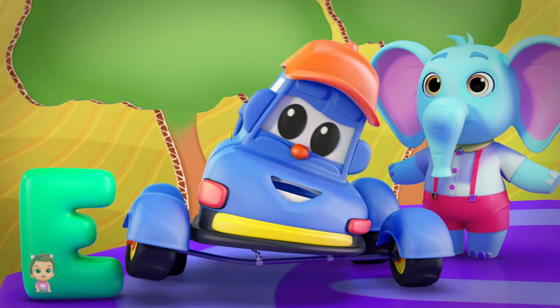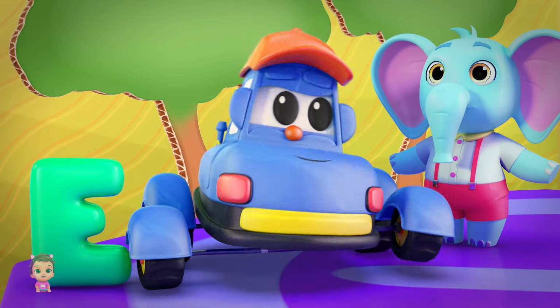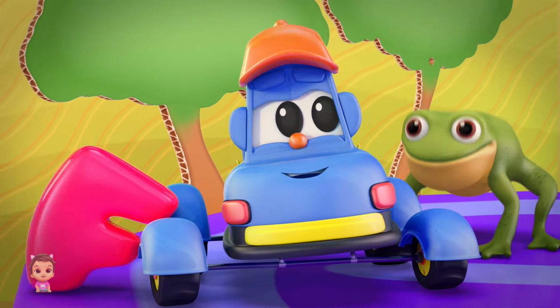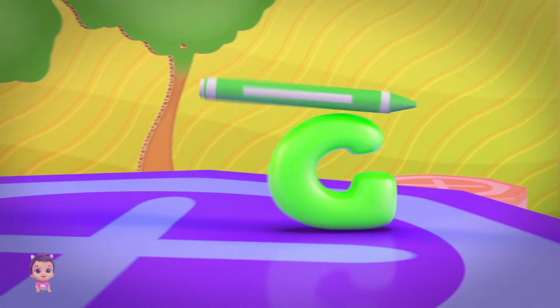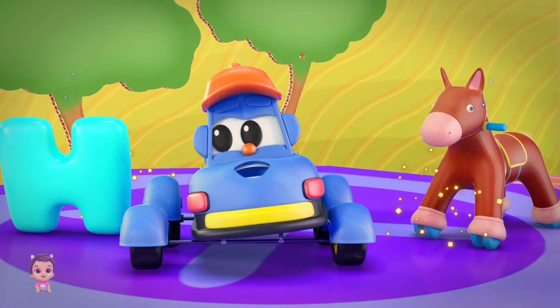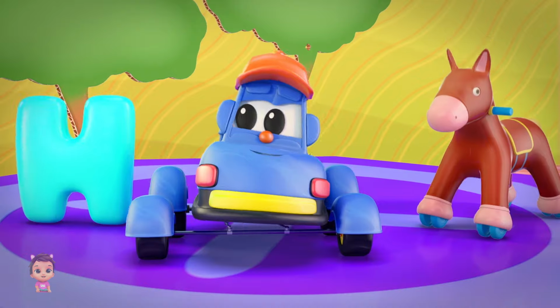E is for elephant, e, e, elephant. F is for frog, f, f, frog. G is for green, g, g, green. H is for horse, h, h, horse.